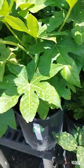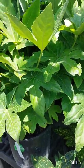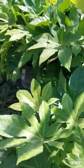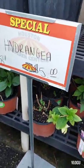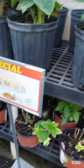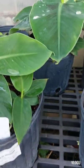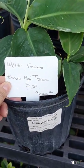$3.99 for a fern. Marijuana plant. Just kidding. It's not a marijuana plant. I don't know what it is. Has no sign. Anybody can pronounce that. It's $5. What the hell is this? Banana, it's a banana tree.